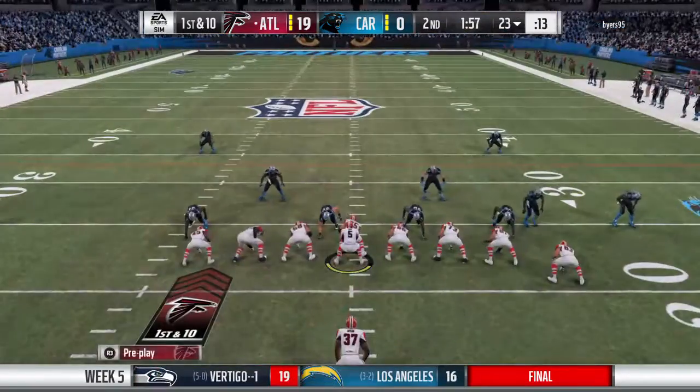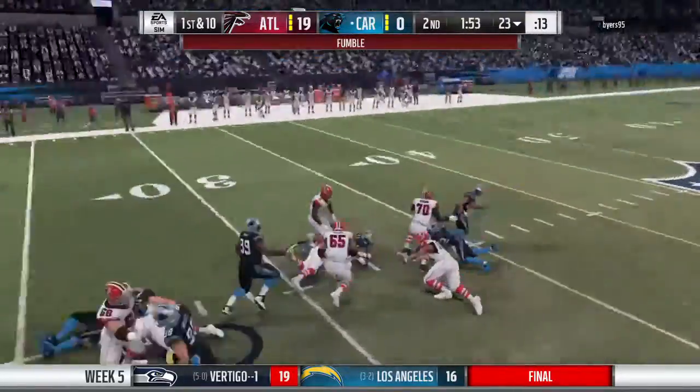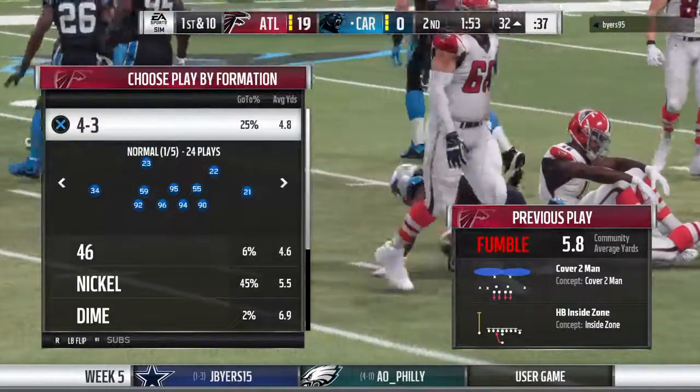And they're definitely showing blitz here. Going to give this time to the tailback. And it's a fumble. And it's picked up by the Panthers. And they are going to set up shop at the 32-yard line.